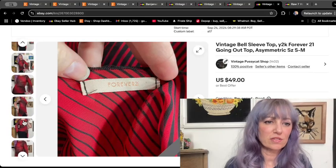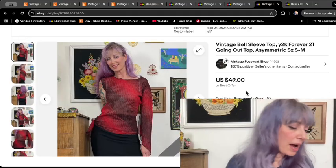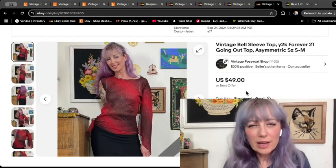So I thought this was such a fun top. As you can see, I listed it for $49. I received an offer for 30, which is a little lower than I would have wanted to go.